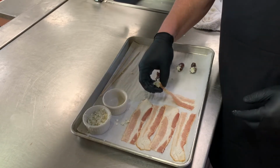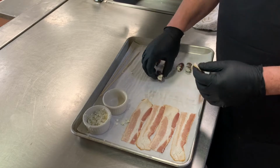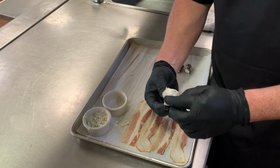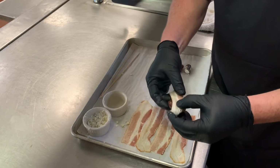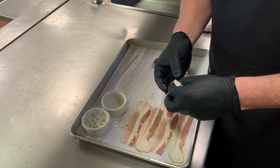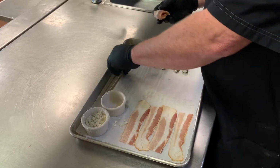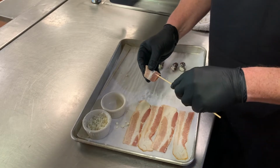So we've taken bacon here, we've cut it in half. Now here's the important part, is you want to take the bacon and wrap it here on the cheese side, wrap it tight, and as it cooks up, that will seal in the cheese. Put that on a skewer.